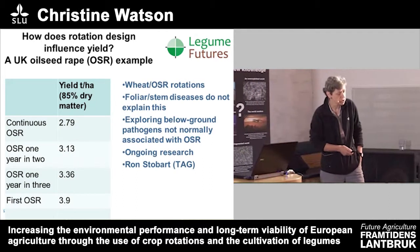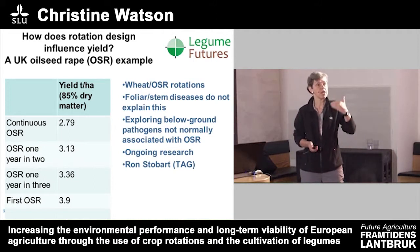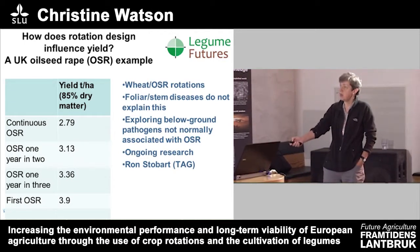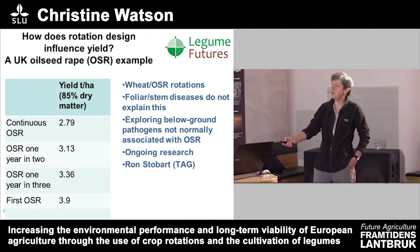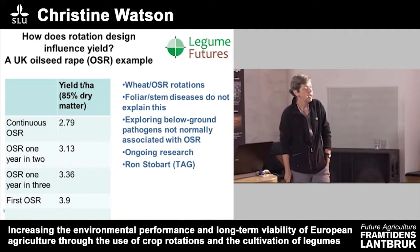This is from a colleague, Ron Stobart, in the arable group in the UK, where he looked at growing oilseed rape at different frequencies within a crop rotation. And what you see here is that the highest yield is the first oilseed rape. So you have a field where it's never grown oilseed rape before, and you see the maximum yield there. And as you move from oilseed rape one year in three, alternating oilseed rape crops, to continuous oilseed rape, you see a decline in the production of rape.